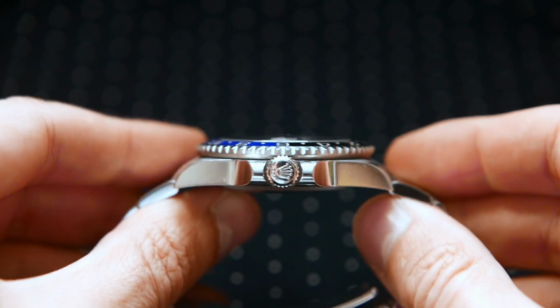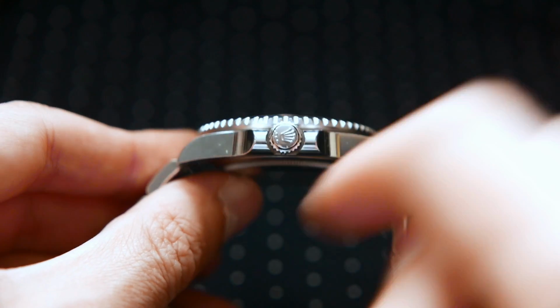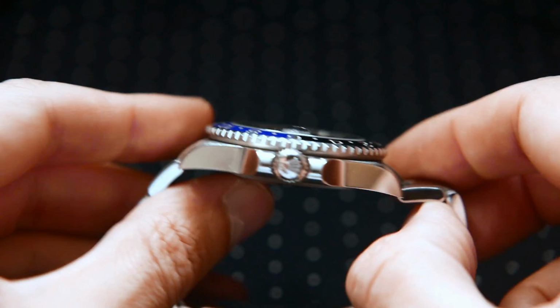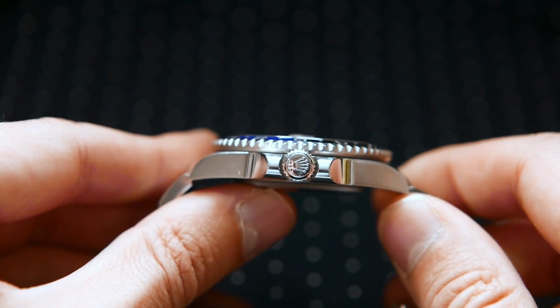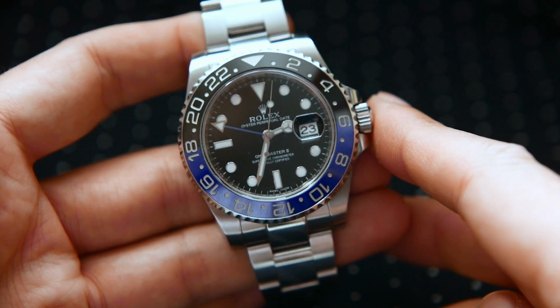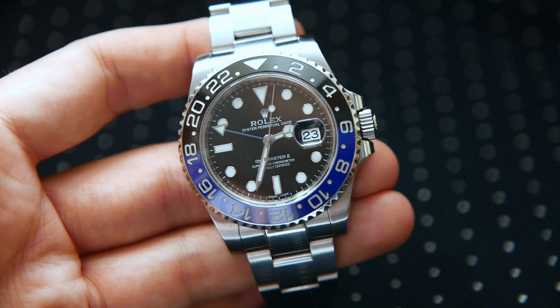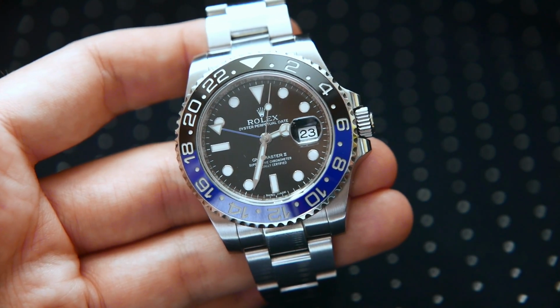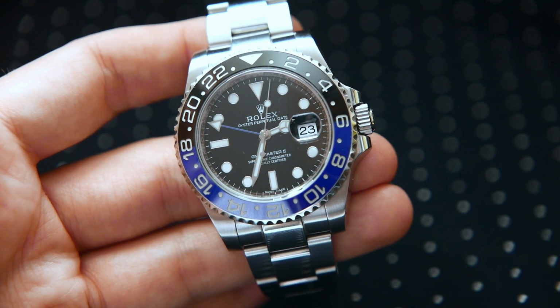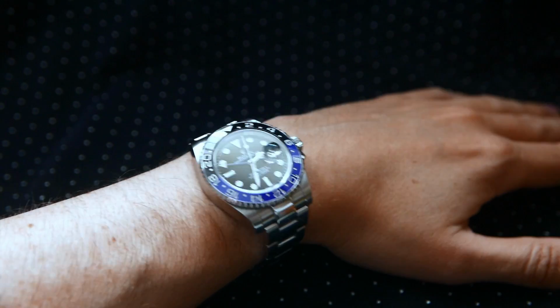It's not as thick as the Submariner, which has a much thicker case back, more of a bubble back to that watch. This sits quite flat on the wrist, and it is definitely worth trying this watch out if you are going to buy one, rather than just buying one online, because sometimes it can sit very, very flat and maybe look a little bit odd on certain people's wrists I've seen. But on my wrist, as you can see now, I feel it wears very well.